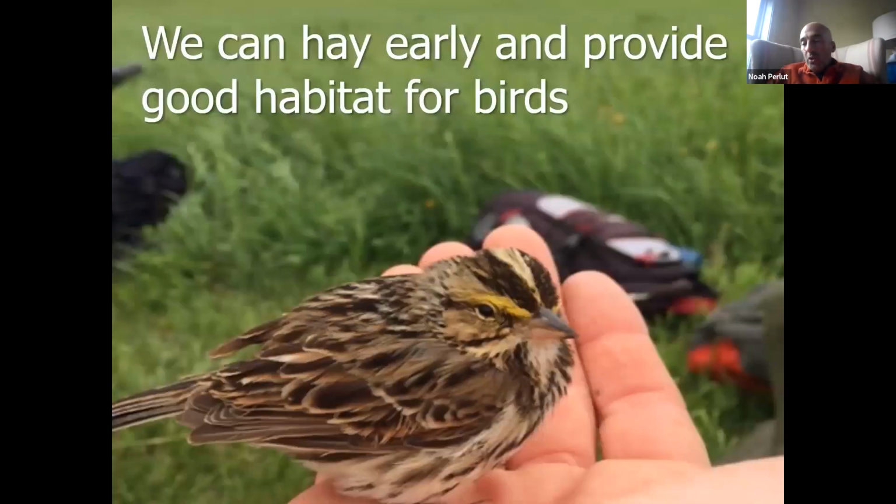So as a result of that information, we really wanted to work on trying to create management plans for farmers that are different than the dogma. And the dogma was really established in the late 1990s by a really outstanding project done by Mass Audubon, where they were really encouraging folks to delay their hay harvest, and that was the best for the birds. And that's true. And I in no way am contradicting that.